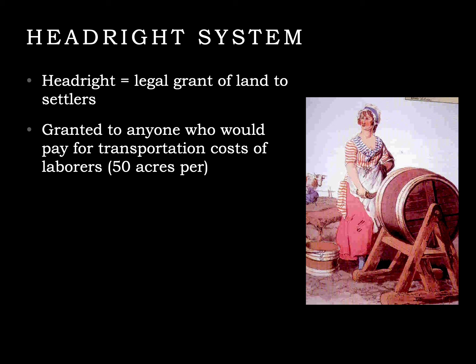So if you pay for the transportation costs of laborers, you get 50 acres per laborer that you bring over. Well, that's a pretty big incentive to bring more people over, right? Until 1699, slaves also counted. So you could bring ordinary laborers who are going to live independently. You could pay for the transportation of white servants, including indentured servants, and you could pay for slaves to come. Any of that counted, you got 50 acres per.